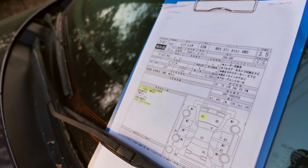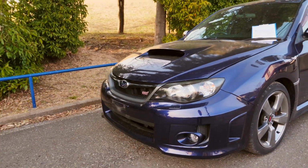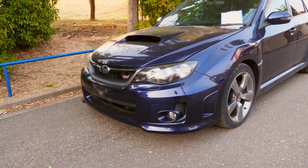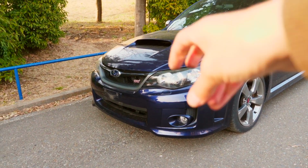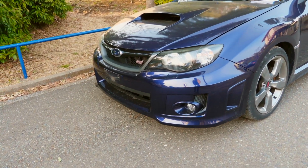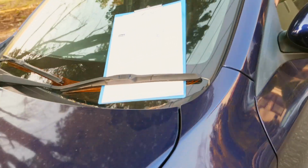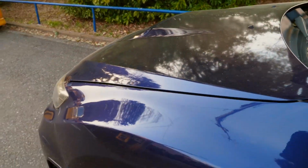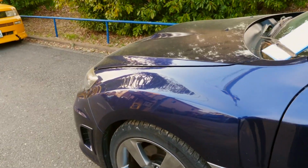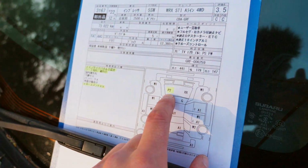Now, the front reinforcement is basically like a piece of high density foam that goes beneath the front bumper to absorb impact. That's been replaced. That's not part of the frame, and so therefore does not count as an R grade. R grade is only a frame repair. Since they didn't repair anything on the frame, no R grade. And you can tell it was a light accident if no frame had to be repaired or pulled or moved or any sections replaced.